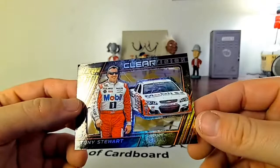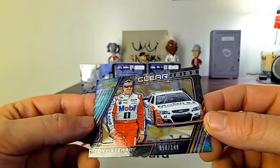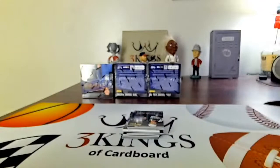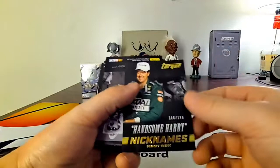I don't know. They're all rookies as far as I'm concerned. But yeah. Tony Stewart, Clear Vision, 149. In NASCAR, you can have like five rookies. Yeah, depending on what series you're in. That's the thing. NASCAR drivers can have rookie cards across multiple years for that reason, like trucks, Xfinity, Cup Series. It's a little confusing. It is. I mean, I think it's a rookie card.